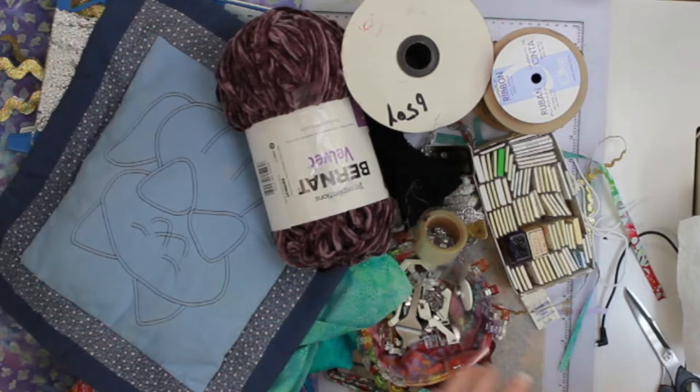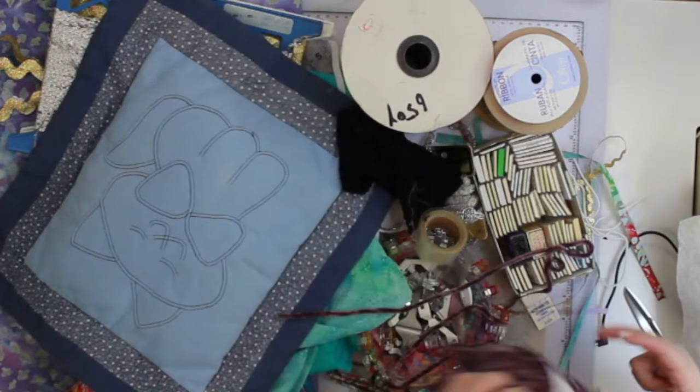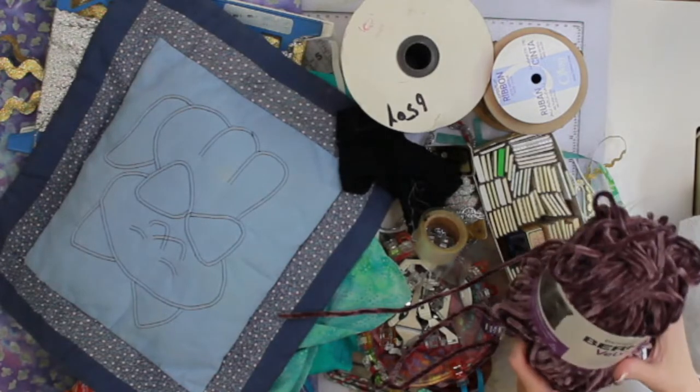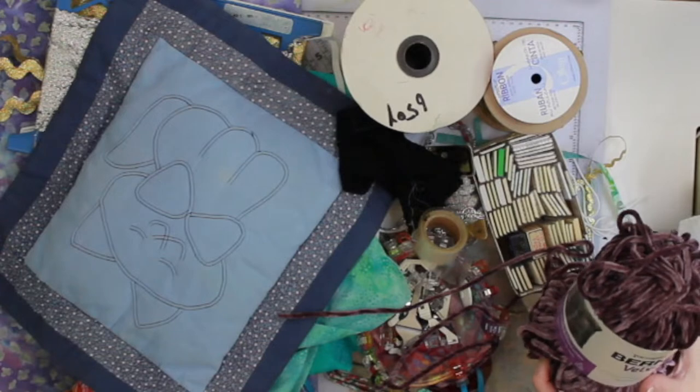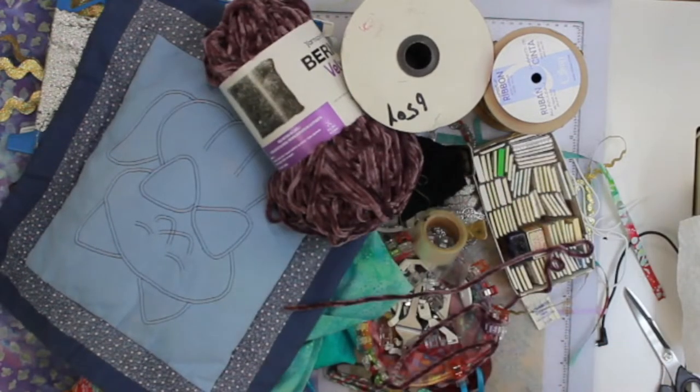I'm sure you guys appreciate the purple yarn. Isn't that pretty? And this is chenille and Bernat, and they call it velvet. It is a chenille and it's super soft. It's absolutely lovely. I'm sure it'd be great to get a sweater out of that too. It's probably pronounced Bernay.